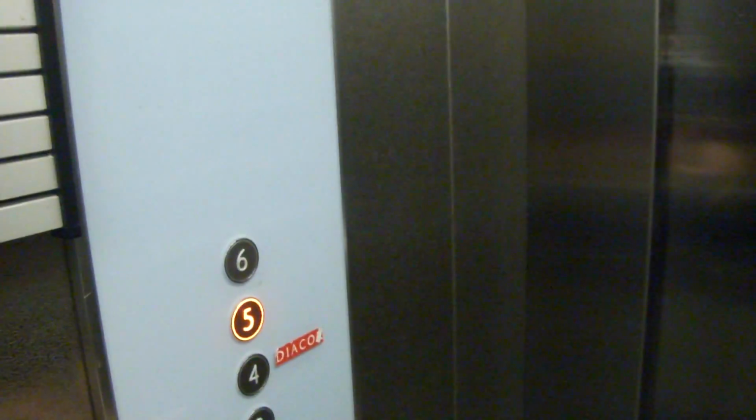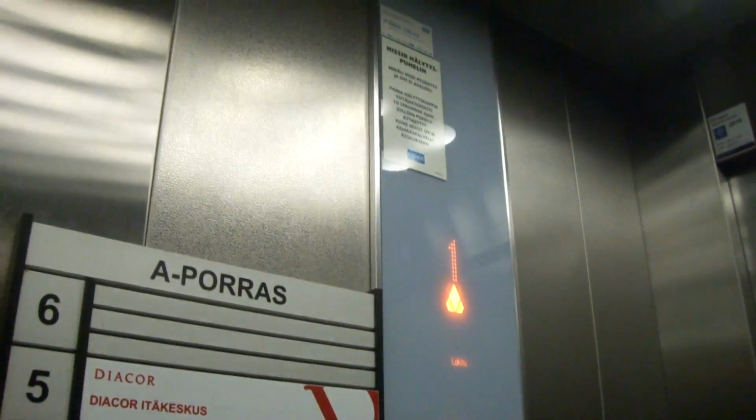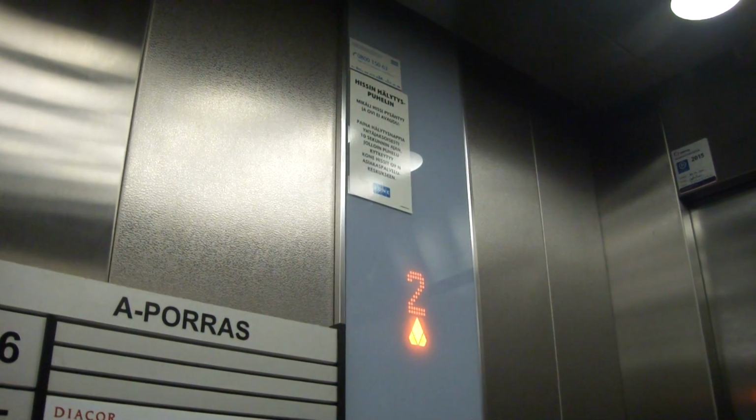Locked, but the first floor is the fifth floor is open.